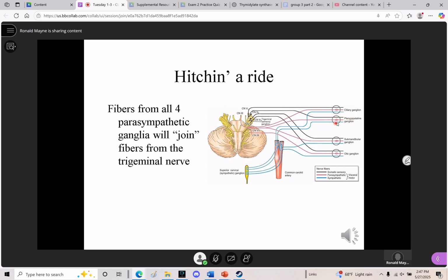This is actually where we have our synapse that originates from facial. Submandibular, trigeminal just passes on through. Facial nerve, the actual synapse to the ganglion. The last one is otic. Trigeminal just passes on through. Okay, synapse, glossopharyngeal.